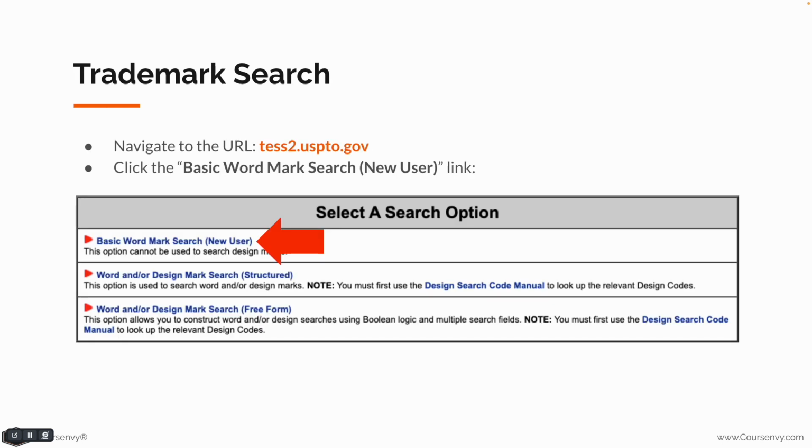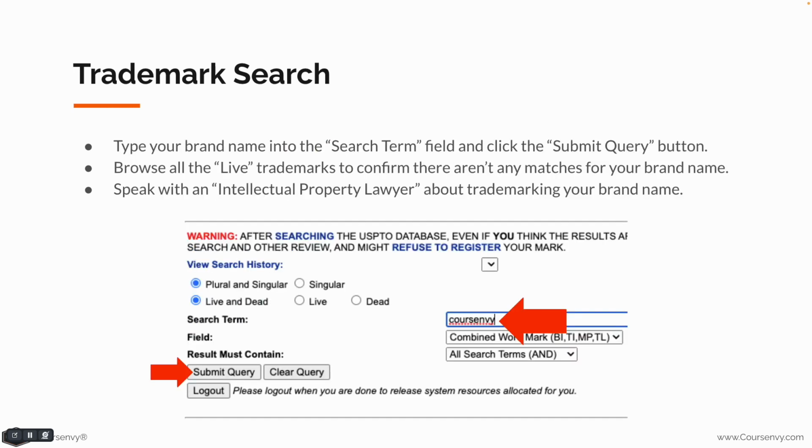So before even creating a business name, selecting my brand name, and then obviously securing usernames, I want to do a trademark search. So I'll navigate to this trademark search website. On this page, select the basic word mark search. Then I will type in our brand name into the search term field and click the submit query button. Then I will browse all the live trademarks to confirm there aren't any matches for our brand name. If you have the funds up front, or as you start to grow, I suggest speaking with an intellectual property lawyer to secure your trademark for your brand.